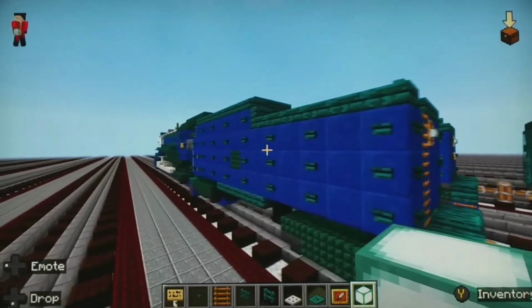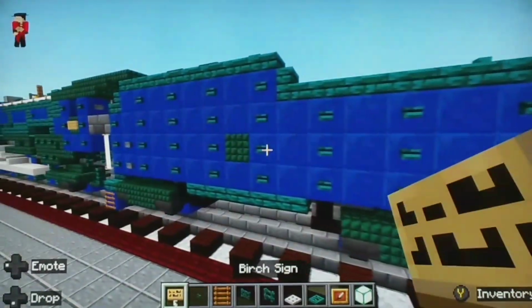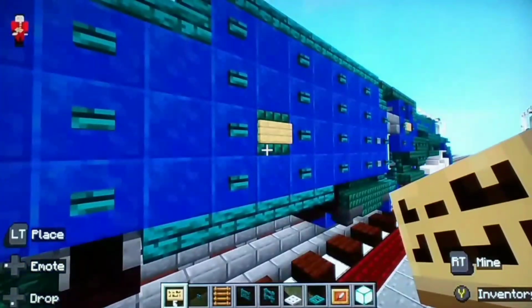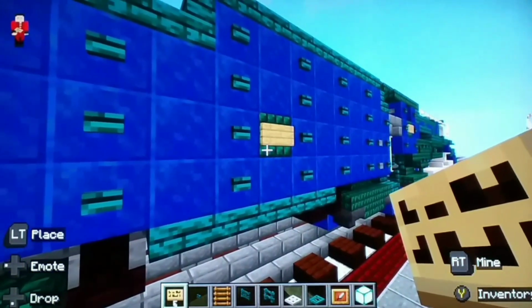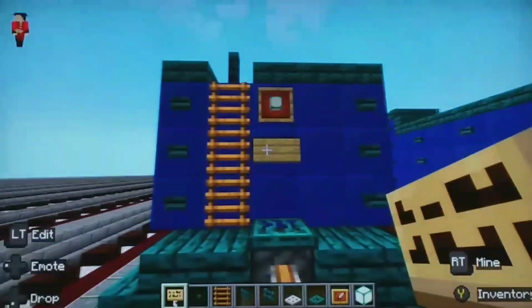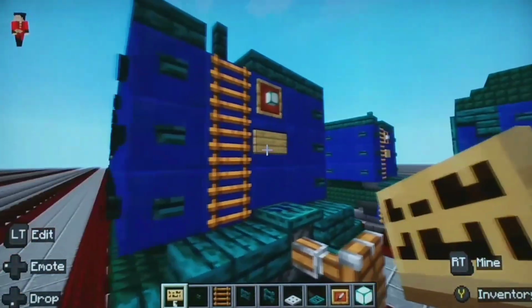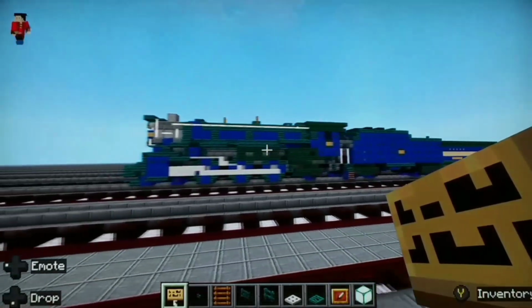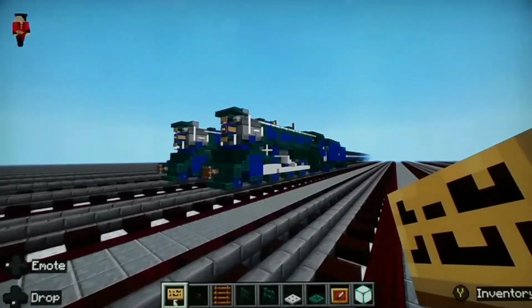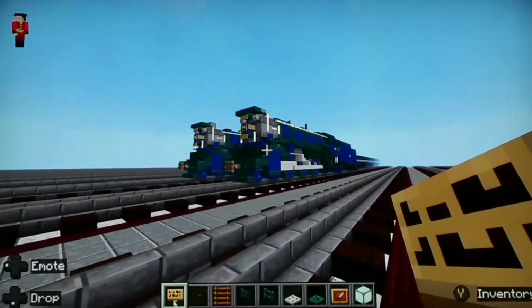And finally, the last thing you're going to use is Hanging Sign. Put two of them on both sides. These will be the New Jersey Central logos. And on the back, put one here. That will be the number plate. All right, that's about it. How to build the Central Railroad of New Jersey Blue Comet G3462 Pacific.